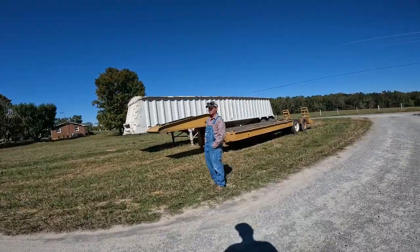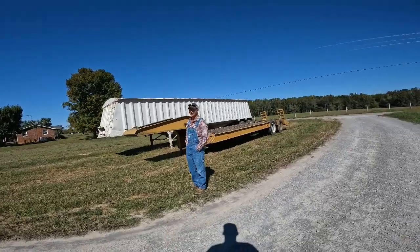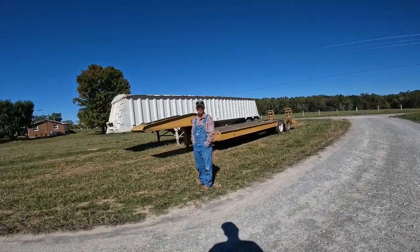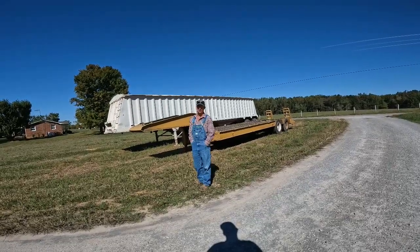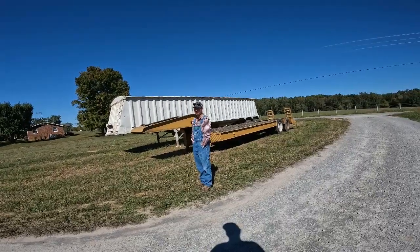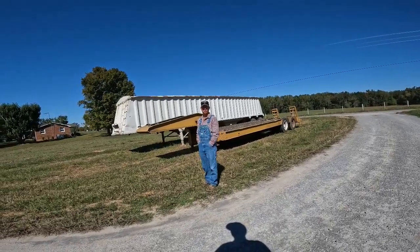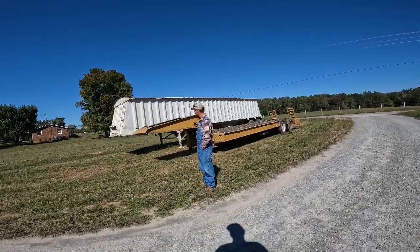So first off, we have bought a 1963 Feedling 25-ton lowboy. We decided we would go ahead and buy a trailer big enough to haul every piece of equipment we own, and if we want to buy any larger equipment we can, because this is rated for 25 ton. It'll haul anything up to 50,000 pounds, and that will be anything that we need to be hauling. So if we do later on buy a larger dozer or a track loader or a track hoe, we can move it, and then we can move all of our tractors and even our combine with this.